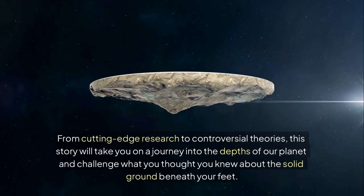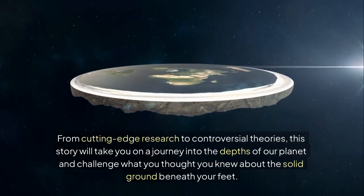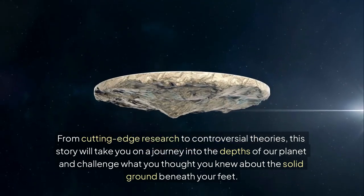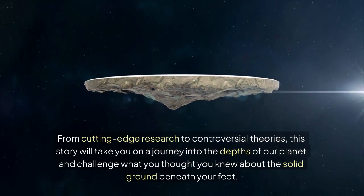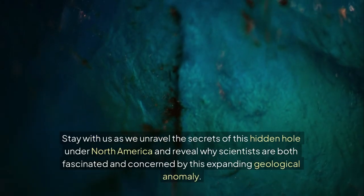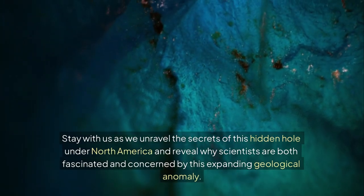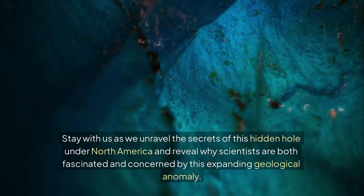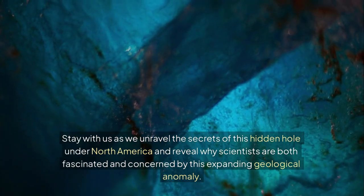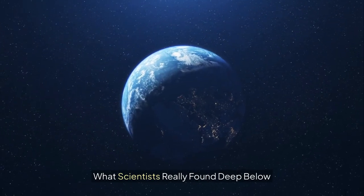From cutting-edge research to controversial theories, this story will take you on a journey into the depths of our planet and challenge what you thought you knew about the solid ground beneath your feet. Stay with us as we unravel the secrets of this hidden hole under North America and reveal why scientists are both fascinated and concerned by this expanding geological anomaly. What scientists really found deep below.